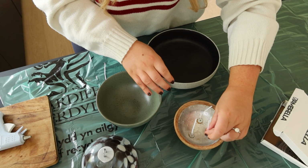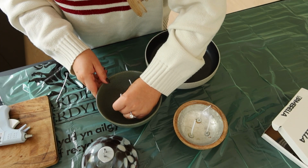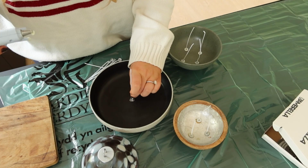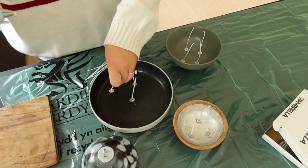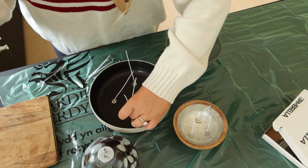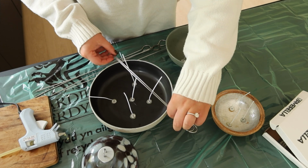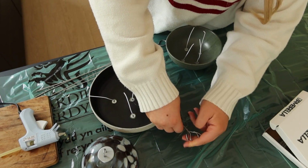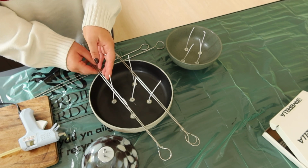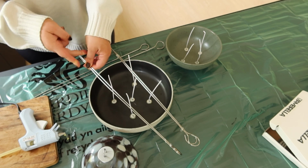So first off, I wanted to get my little pots, bowls ready for the wax. So I attached all of my wicks. I just did a little dot of hot glue from my glue gun to stick these down. You can use glue dots for this, but I didn't have any to hand, so I thought I would just use my glue gun. Then for this bigger bowl, I decided to get some of my barbecue skewers and attach them with elastic hair ties just to give some support to the wicks.